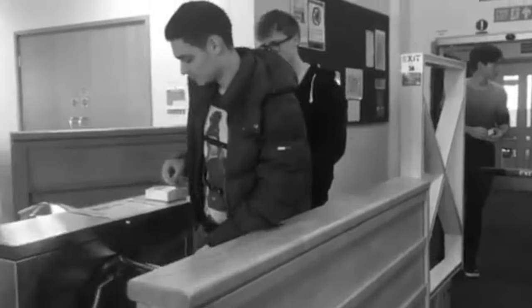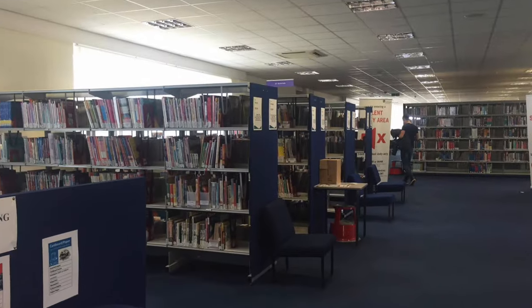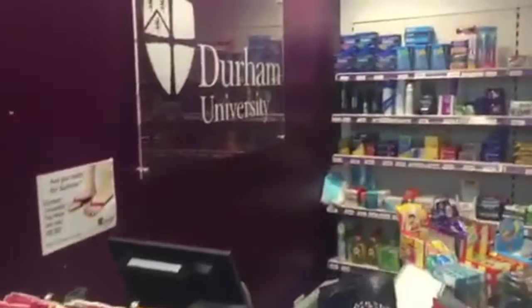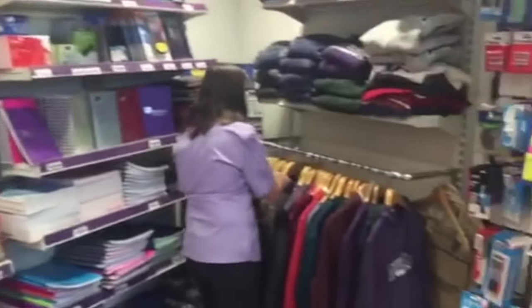Here's our library in the Ebsworth building. With bang up to date modern facilities, it's the ideal place to work for any Durham student. We offer a large database of information through books, ebooks, and offer private studying areas as well as more convivial spots for group work. We even have our own campus store in which you can purchase things such as Durham sweatshirts, hoodies, and much more.